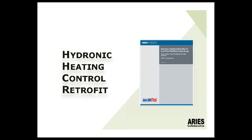So this is the presentation we're going to talk about first, the 3 buildings in Cambridge that Gail mentioned. And I would like to turn it over to Hugh Henderson to discuss the next few slides.